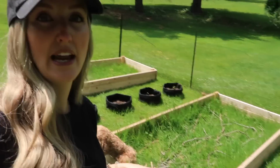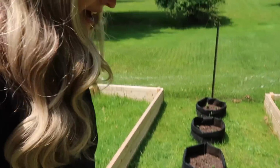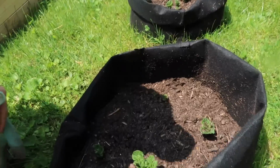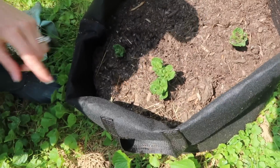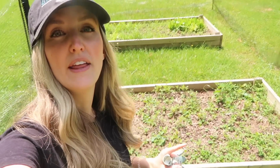So we've got those 4 beds that we had last year, and then I have 2 brand new beds that have no soil, no compost, nothing. They're not filled yet. But then over here in my little grow bags, can you guys see? These are gonna be potatoes. So we've got potatoes growing, which is really fun. I've never done potatoes before.